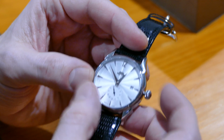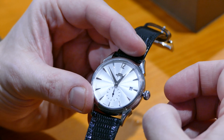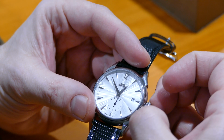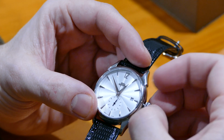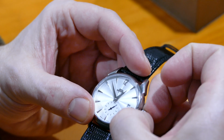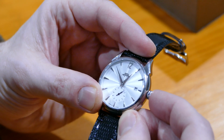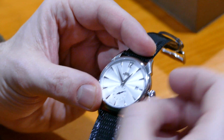The onion crown is nice and grippy. The crown positions are not quite as, I don't know, can't think of the word right now, but they're not separated as well. So you carefully pull it out one, carefully pull it out the second one. If you carefully push it back in, it's hard to get it to go in just one click.